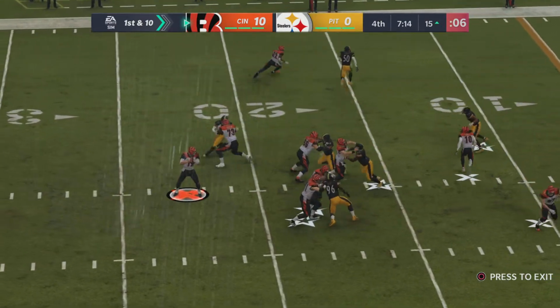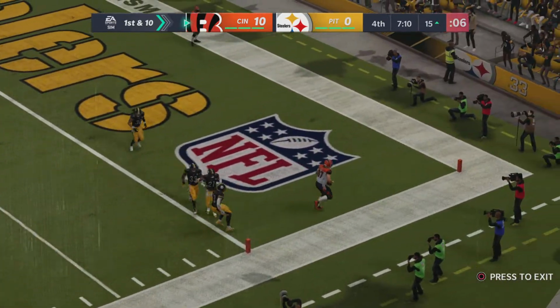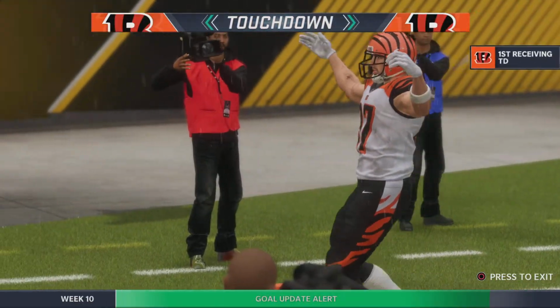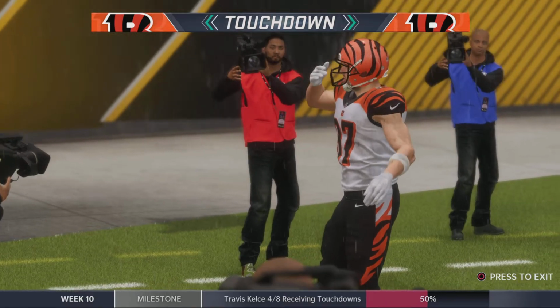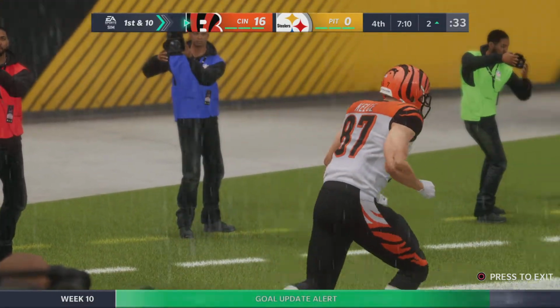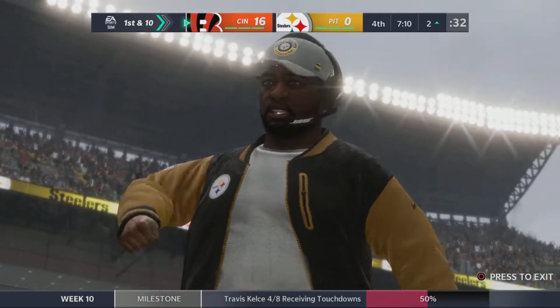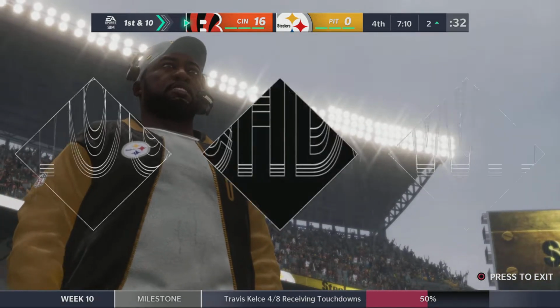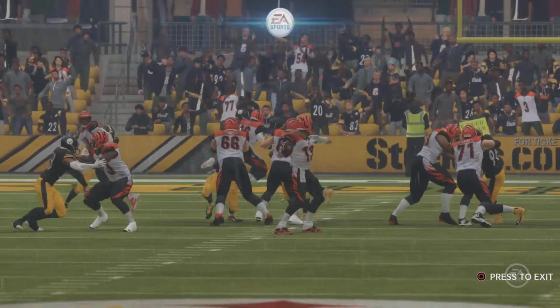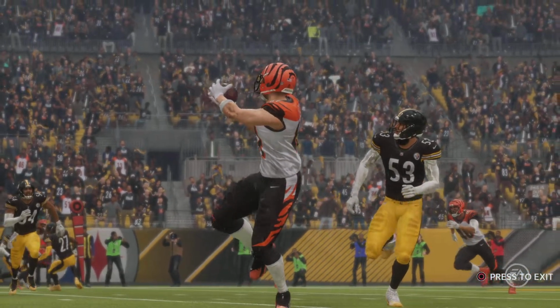Into the red zone, it's Brady. To the right side, it's Kelsey. And he'll take this into the end zone for a Bengal TD. Travis Kelsey, his 4th touchdown on the year. And the Bengals are able to grow their lead. The big fella was the recipient there for that touchdown pass, and it seems like more and more the tight end is the guy you have to worry about most in the passing game.